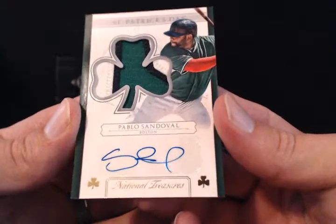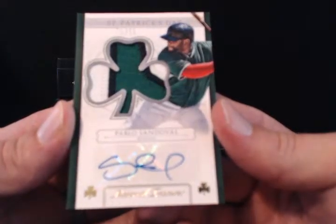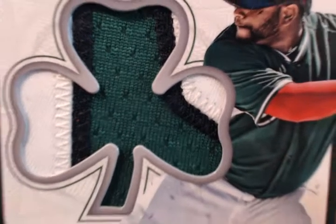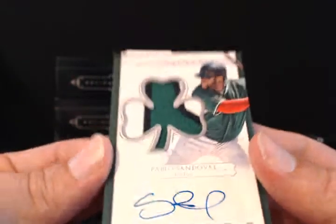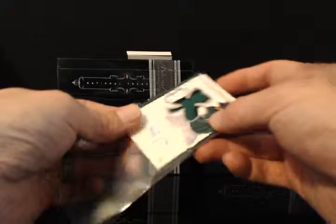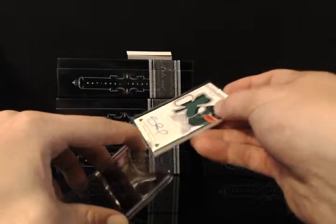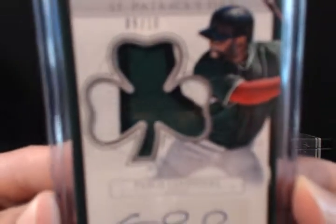Pablo Sandoval, 9 of 10, St. Patrick's Day. Sticker auto. Nice patch right there. Nine of 10 for Pablo and the Red Sox. Nice hit for Mr. Hellraiser. Dun, dun, dun. Nice hit, Hellraiser.